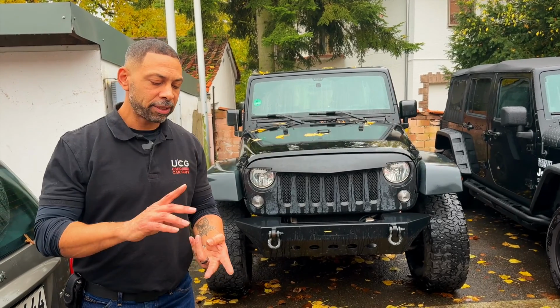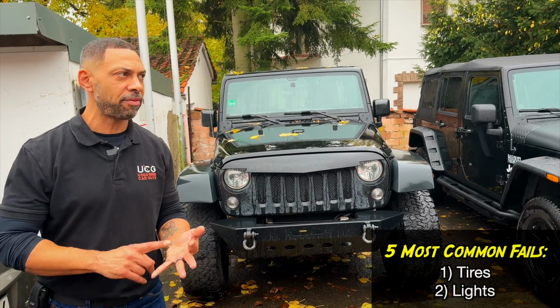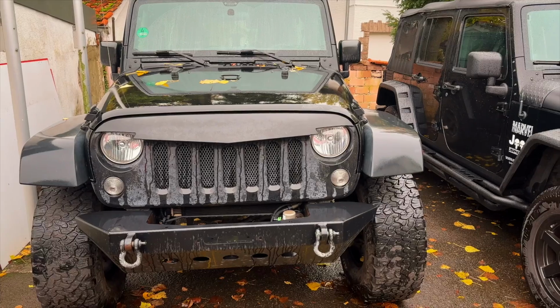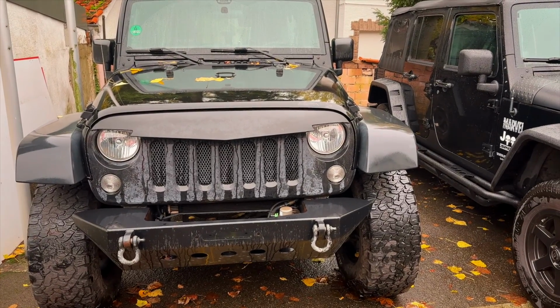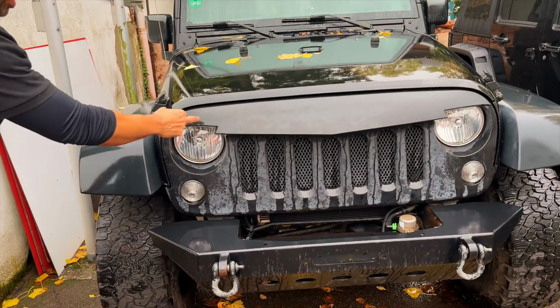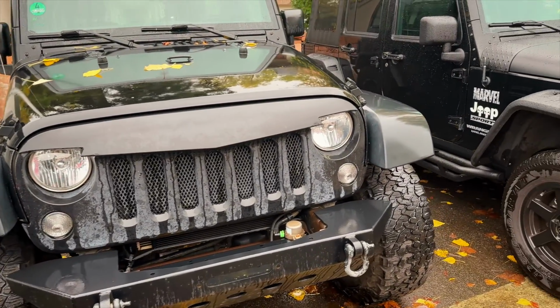Daytime running lights, headlights, blinkers, tail lights, if they have any kind of aftermarket light bulbs that are LED, they are not allowed. They have to be aligned. Newer cars nowadays have automatic alignment and headlight adjustment. You don't have to adjust those. Now on this Wrangler, for example, there is a manual headlight adjustment, but that can be measured and then you just adjust them and then they're good to go.